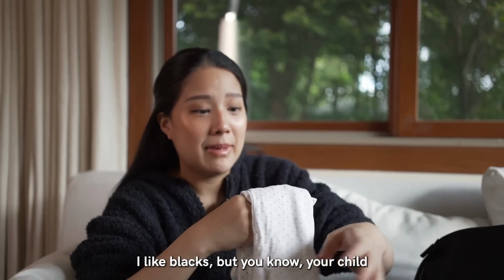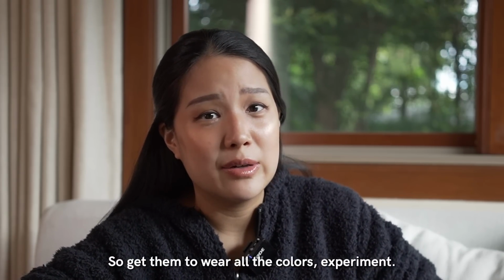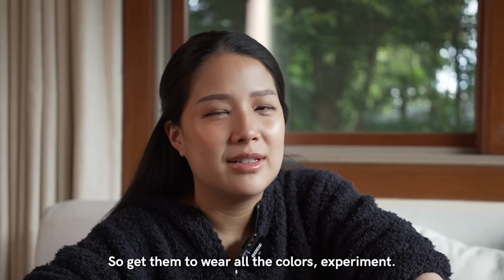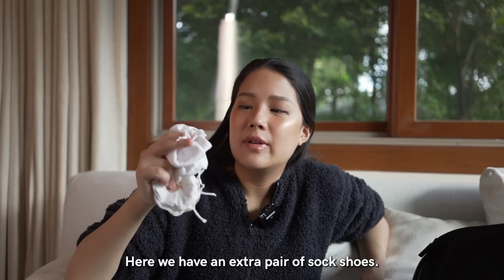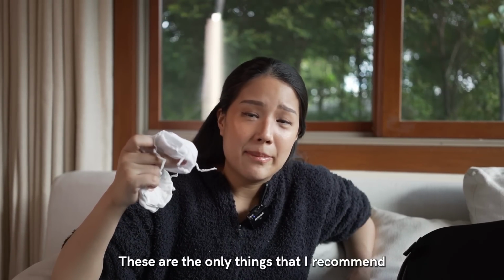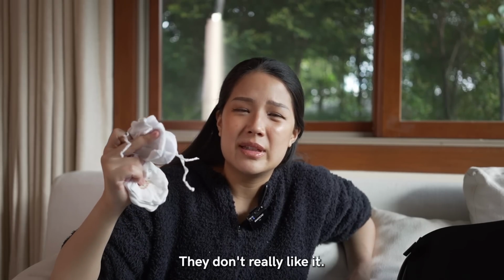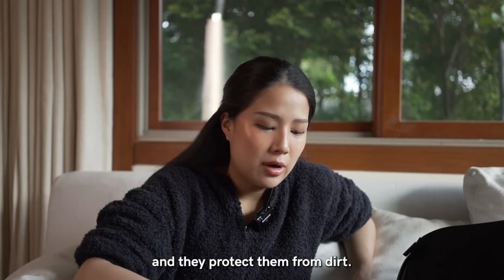And you know me, I like blacks, but your child hasn't figured out what color they like. So get them to wear all the colors. Experiment. Be as colorful as possible. Here we have an extra pair of sock shoes. These are the only things that I recommend because babies don't wear shoes. They don't really like it. These are just comfortable, light, and they protect them from dirt.